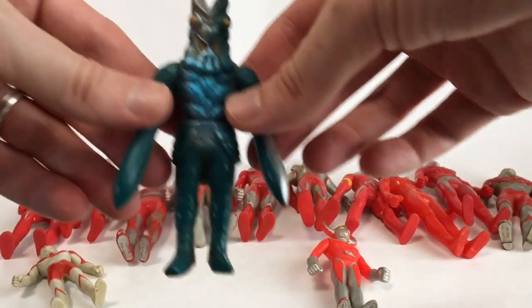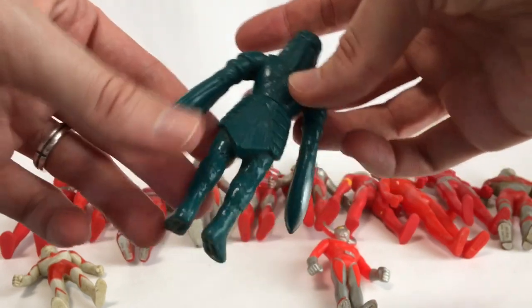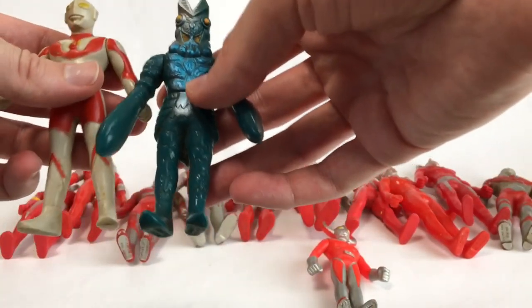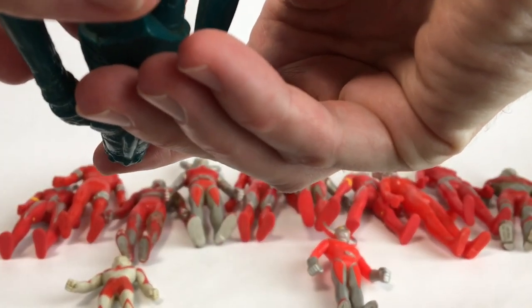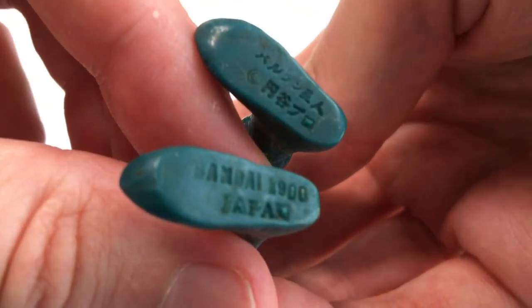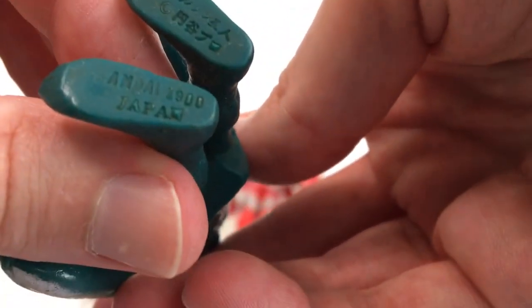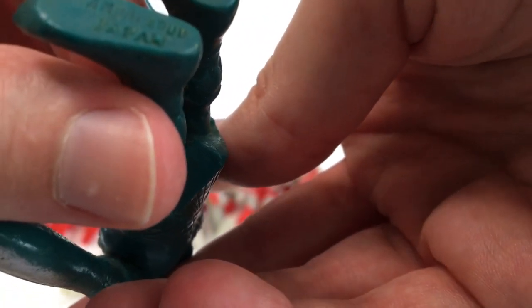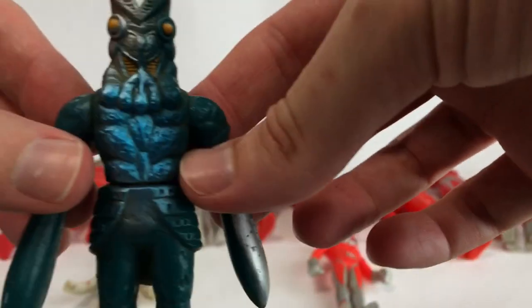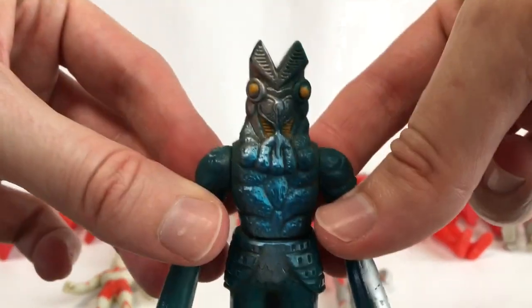Next we've got a Bolton, one of the few kaiju that I know from Ultraman, and he looks like he's probably from the same set. Maybe he's slightly shorter. Does he have a copyright on him? Okay, his does say Bandai. Bandai 19. It looks like 1900. 1980 something or 90 something. Probably 90 something. 1990? I don't know. Let me know if you know.